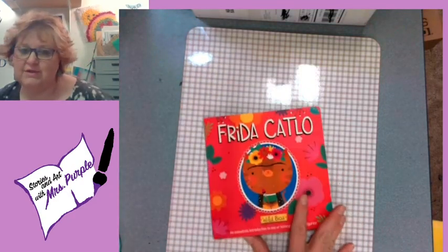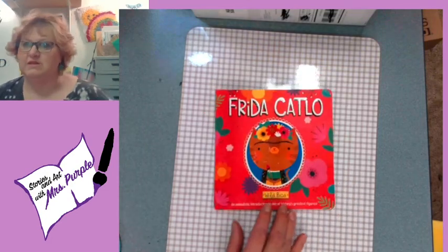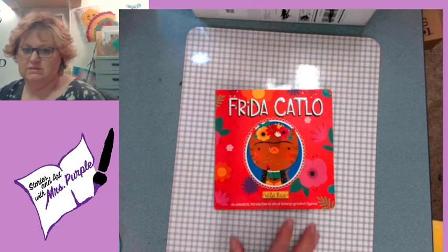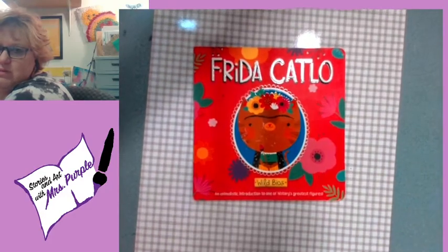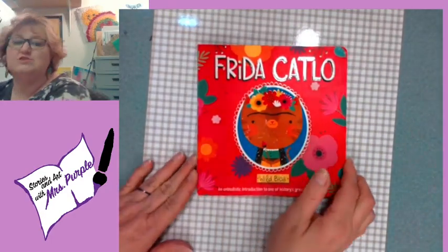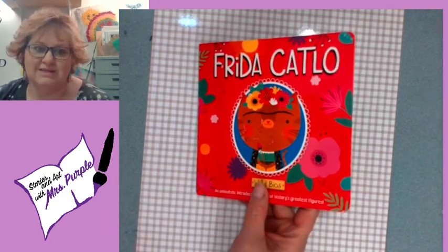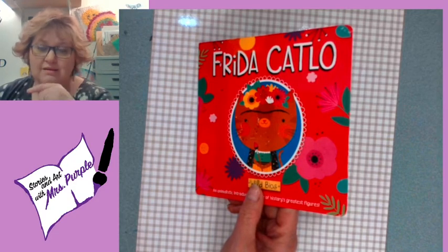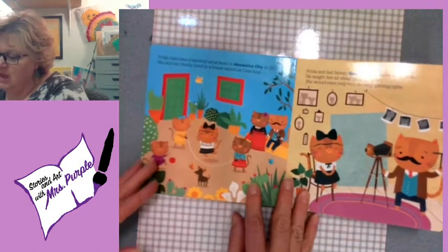So first, I'm going to read you the story of Frida Catlo. I got a little bit of a glare there. Let me move the camera down a little bit more on the book, because this is kind of a small book. This is actually a board book, but it's so cute, and I really like the story of Frida Catlo. So let's get started. Oh, and by the way, if you like a good cat pun, you're going to love the story. All right, so here we go.